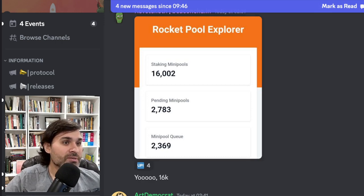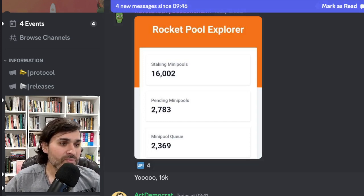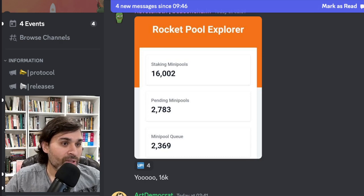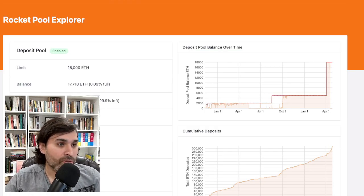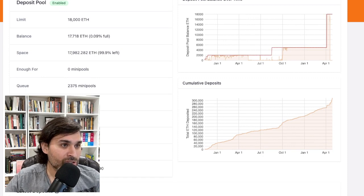The chart for Rocket Pool minipools is just absolutely beautiful right now. Actually, let me just find this one thing. Oh, I don't have it. I'm sorry. Yeah, that chart's really beautiful. I'll show you that in a second. So let's have a look at the actual Rocket Scan website, and we can see what's going on over here. So let me just refresh it.